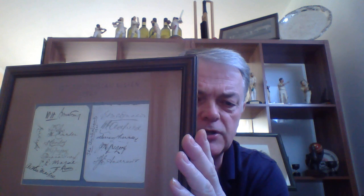There's a few. 1921 set there, framed. Quite a nice clear set there. The big ship at the top, Warwick Armstrong. And probably my nicest ones of the Australians is the 1909 team. Victor Trumper at the top there.